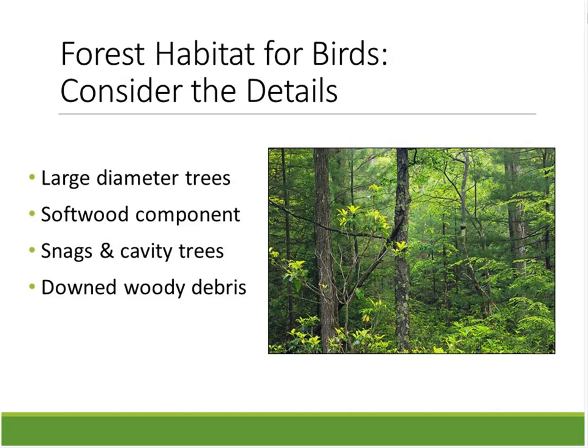And snags are heavily used by birds and other wildlife for nesting, roosting, and foraging. Also, identifying and retaining cavity trees is important for nesting. And sometimes these cavity trees are also the large diameter trees that can be left for better bird habitat. And similar to the dead standing wood, or the snags, leaving or adding downed woody debris enhances habitat as well by adding additional places to seek cover, nest, and forage for insects.